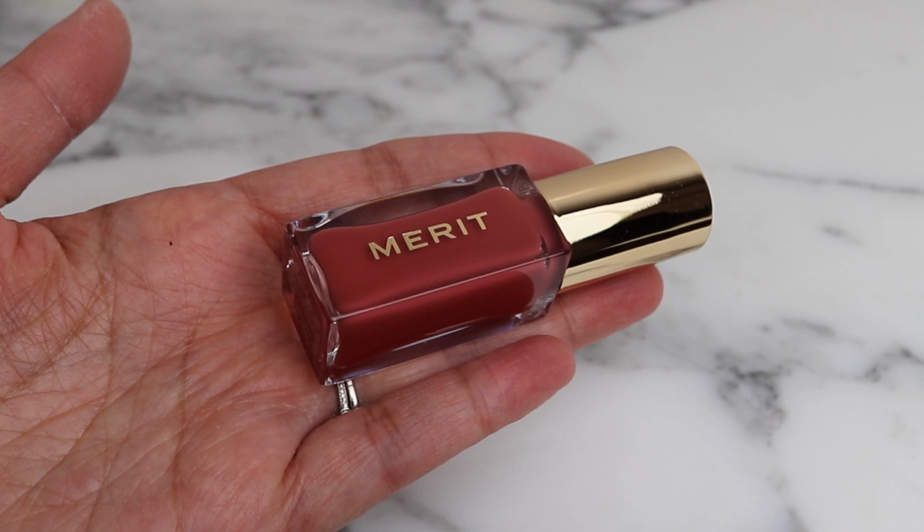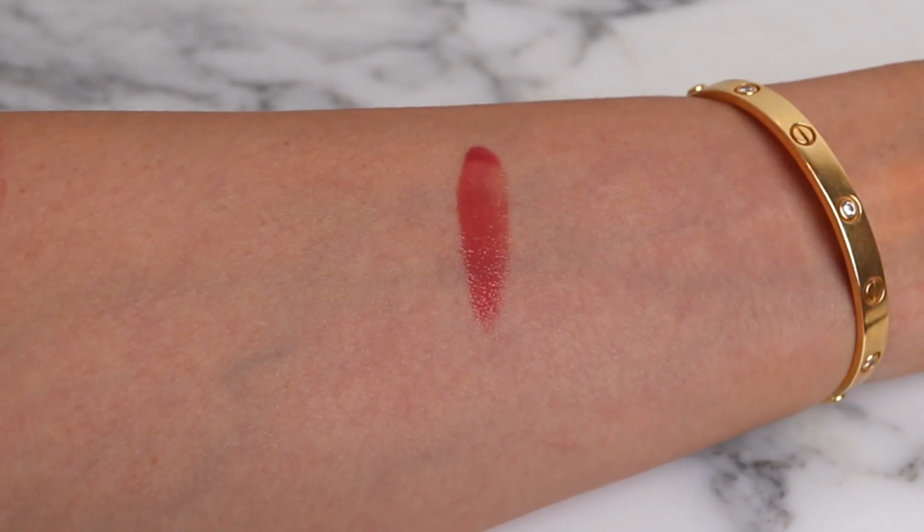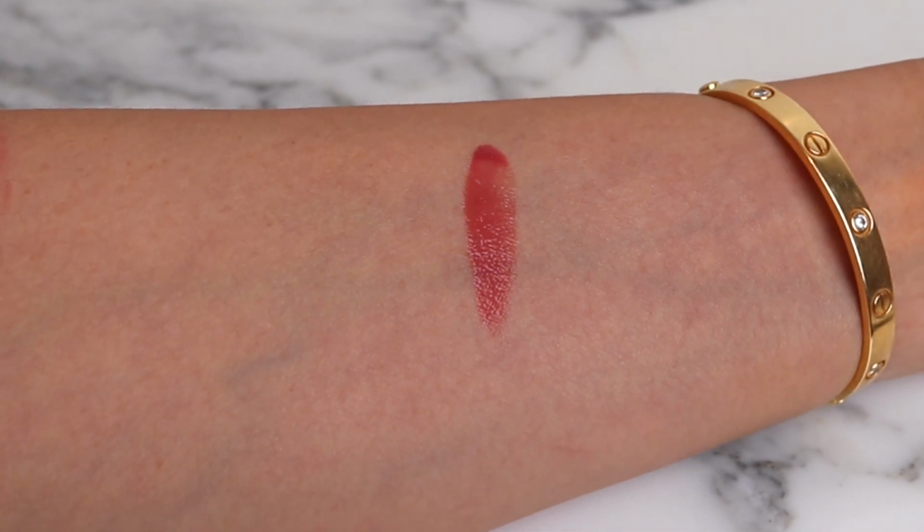And then I also picked up the lip oil in Pink Beat. I love that formula. It's really hydrating, easy to wear. The colors actually show up on me, so there's quite a nice level of pigmentation, even though it's still a natural type of looking product. I really like how it evens out the skin tone on my lips.